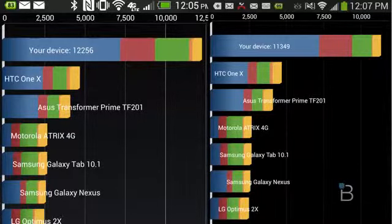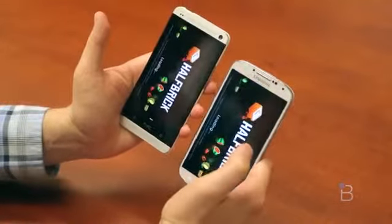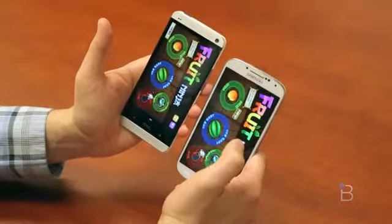So the moral here, everything is extremely fast. I can open up applications for you at the same time. You can see how that works, but things open quickly. Games load fast, there's no lag at all. I don't have to worry about opening up a ton of applications on each. From a performance standpoint, these guys are both blistering fast, and I could not declare a winner.